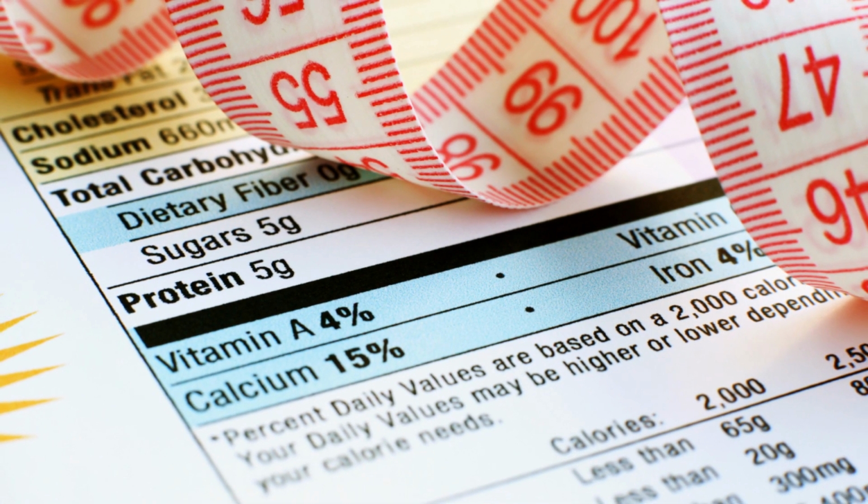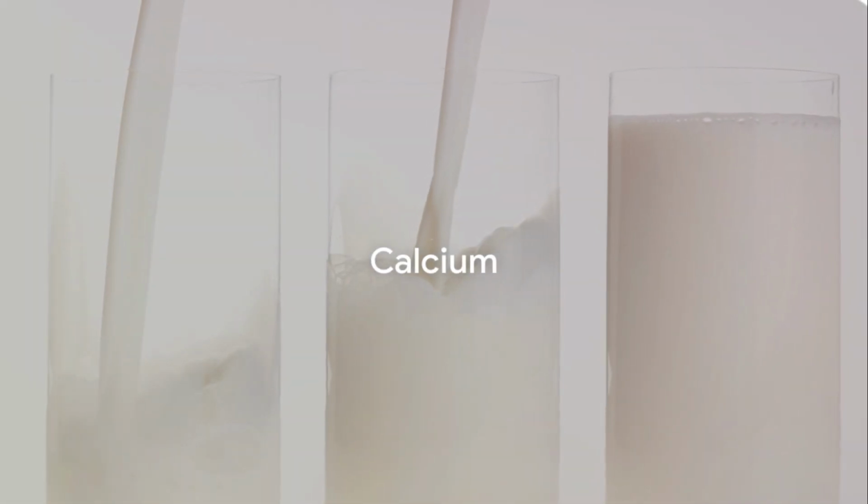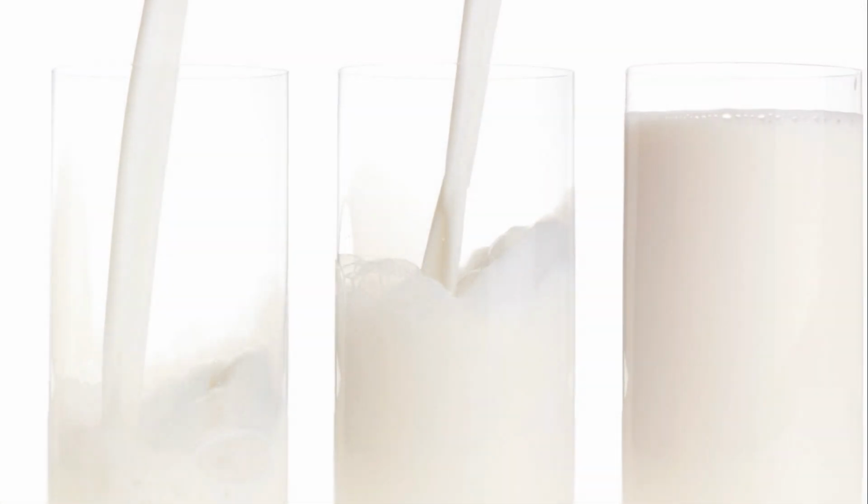Let's take a moment to recap the key points we've covered today. We kicked off with calcium, highlighting that it's not just milk that's rich in this bone-strengthening nutrient. There are plenty of plant-based sources too. Foods like kale, broccoli, and fortified plant milks can all help you meet your daily calcium needs.